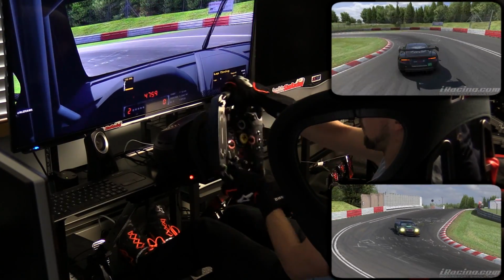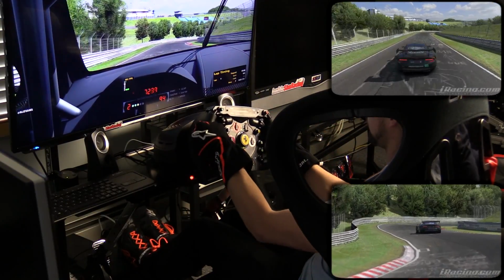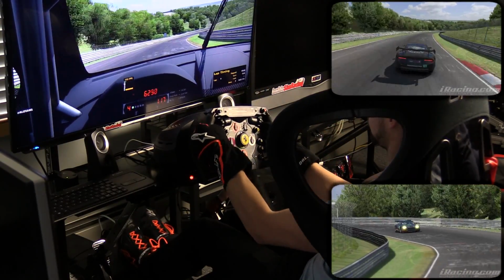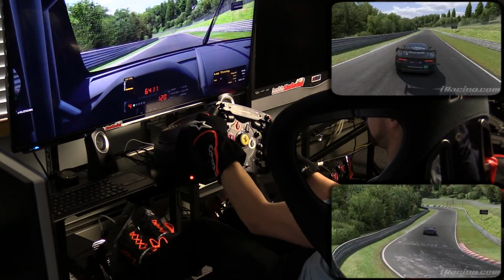Okay, John starts his lap here. You know, turn 1 is a little hectic. Turn 1, you gotta brake pretty early, and it is like a crest coming into it, so you gotta be prepared for it.